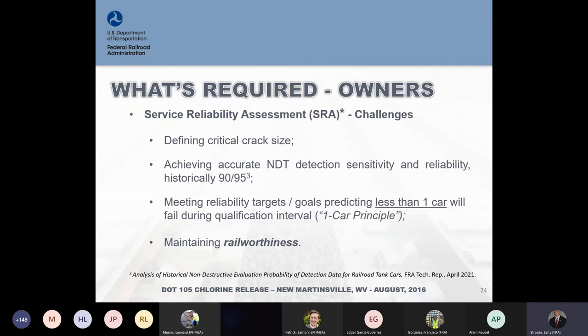What are some of the challenges of SRA? One, defining the critical crack size. Two, achieving accurate NDT detection and sensitivity and reliability values. In other words, the owner needs to specify what level of NDT POD they demand for performing the inspections on their cars. Historically, a 90-95 POD has been selected. And this comes from NASA and some MIL handbook values that were promulgated in the 60s and 70s. Ward Rummel, who happens to be, we call him the father of POD, he's still active in ASNT, American Society for Non-Destructive Testing. He was basically the person who suggested this statistical value to NASA, and they then used it in the design and development of a number of fracture-controlled structures in the spaceflight program.